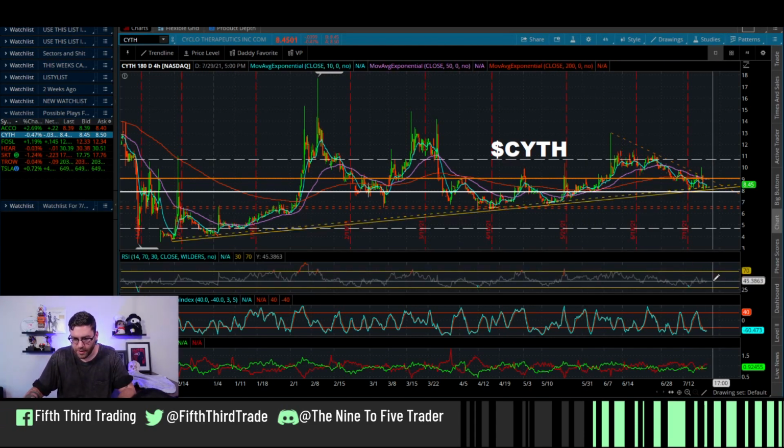RSI, it's low, 45. You want a little bit lower, maybe towards 35. So again, nice little pullback of 7-8 pips is perfect. Stochastic's low, bulls low, bears high. CYTH, again, it looks really good, but I need to have either a shorter time frame setup for a candlestick setup, or I need to see it cross those EMA lines eventually.